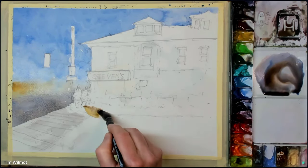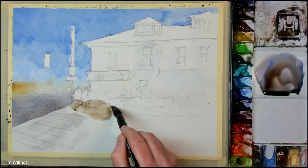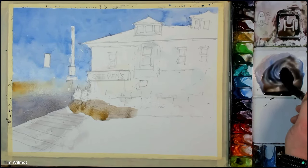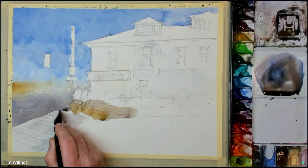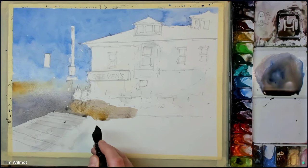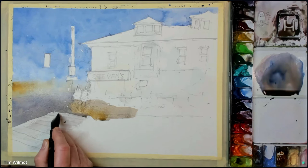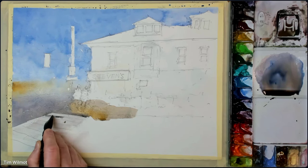The pavement is a warmer colour, so I've just picked up some yellow ochre. Match the road. Up to my first white stripe, and there are the stripes there's a boundary, there's a white line there and a white line here. I'm not going to bother doing that, keep it nice and simple with this painting around. There's that first stripe.